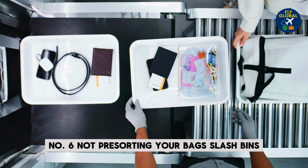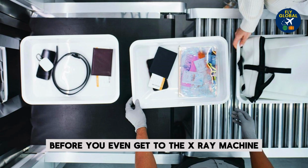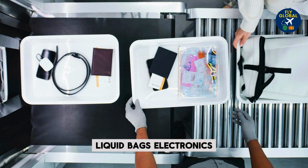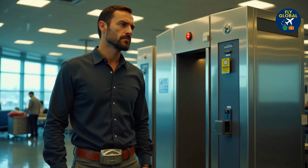Number 6. Not pre-sorting your bags and bins. The security conveyor belt can feel like a race, but rushing often leads to disorganization. Before you even get to the X-ray machine, have a mental plan for what goes where. Liquid bags, electronics, shoes, and any metal items should be ready to be pulled out quickly and placed into separate bins.